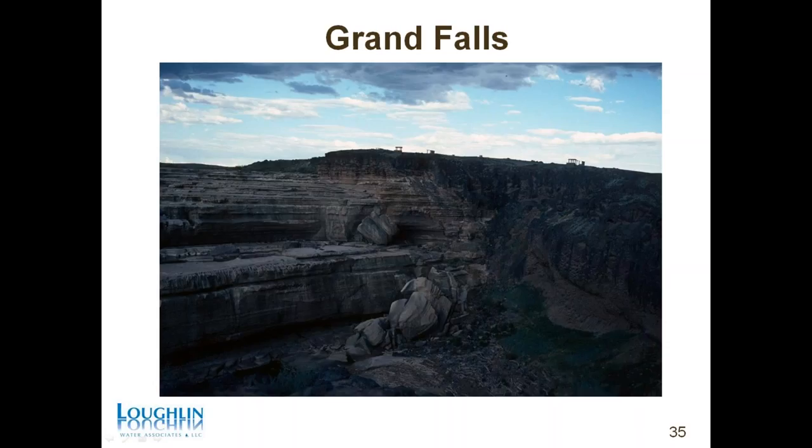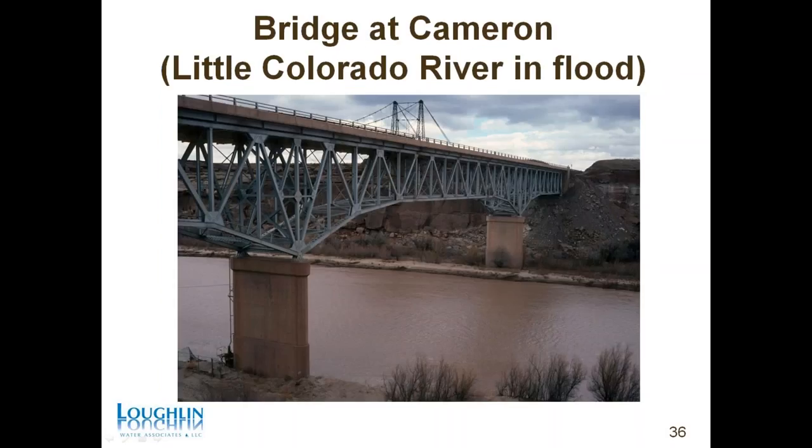Mark Eccles gave me this really neat engraving of a drawing that was done of that a long time ago, and it's fun to be there when it's flooding. So this is not when you want to hike, when there's water at Cameron.